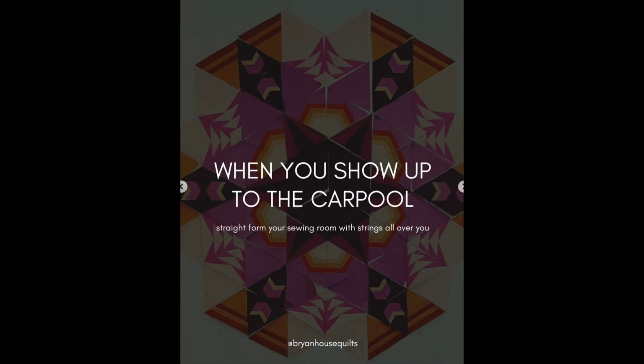When you show up to the carpool straight from your sewing room with strings all over you, I can raise my hand that I have done that. I haven't ever done carpool, but my husband sometimes picks strings off. Yeah. This is what I would show up with. A shirt with five pins like this. I've been that too.